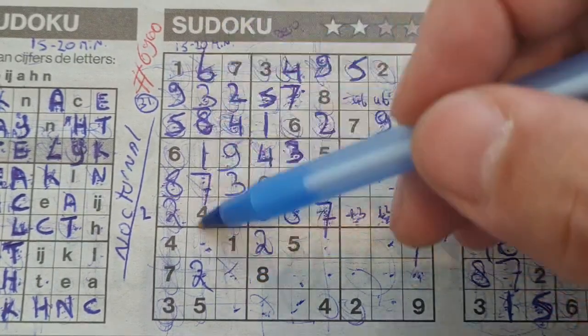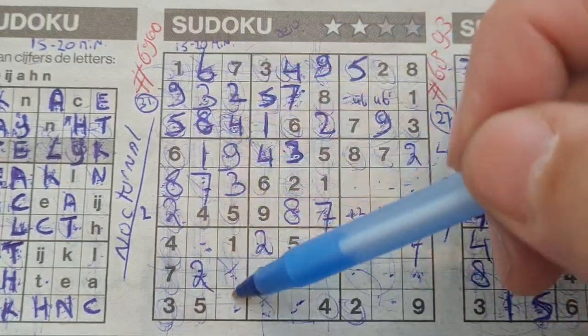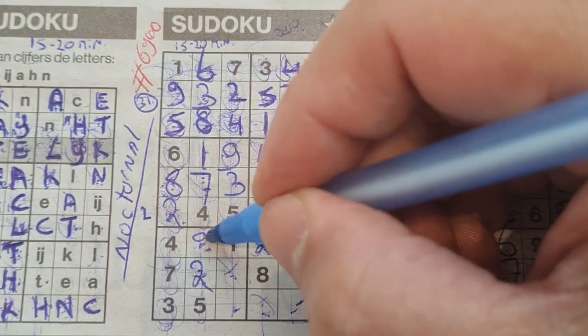One box left in the second column for number 9, I believe the 9 again. 9 in this column, 9 in the third column, so the column between, the second column, only place left for 9 should be there.